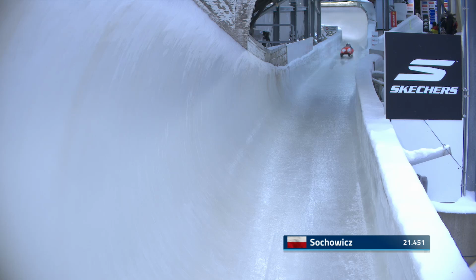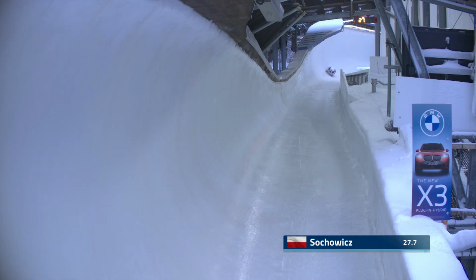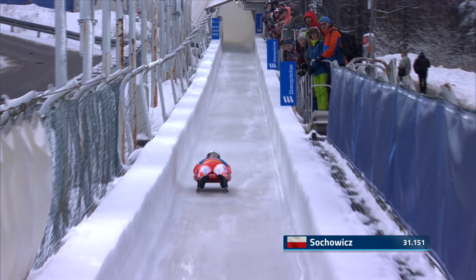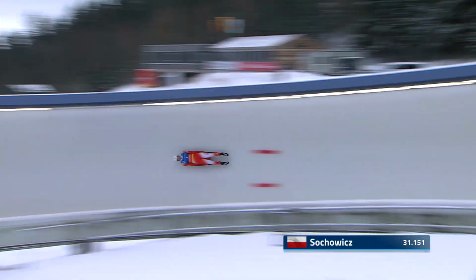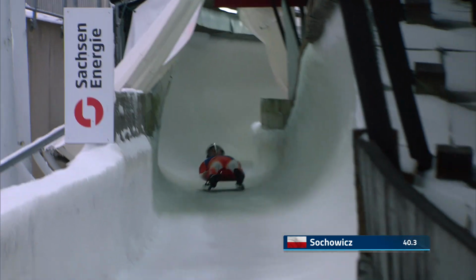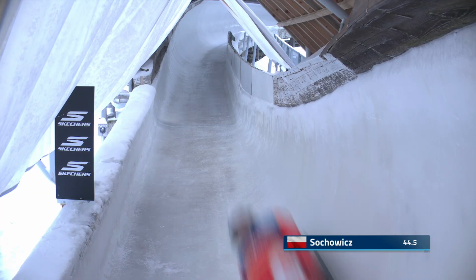Putting together a clean run here so far. So far, and now we head to a very tricky part of this track, 9 into the Kreisel. Well done. Beautiful exit there in curve 9, nicely in the middle, really pressing his head back to try to get that speed down the straight. Nice and high at the red flag. He's looking really clean down the track here at the moment.